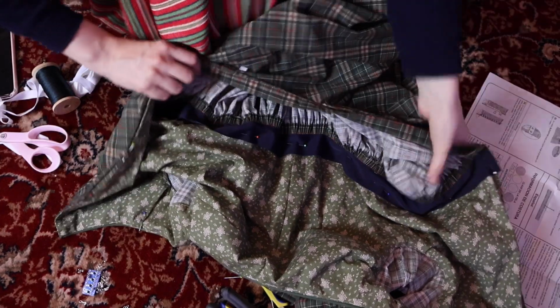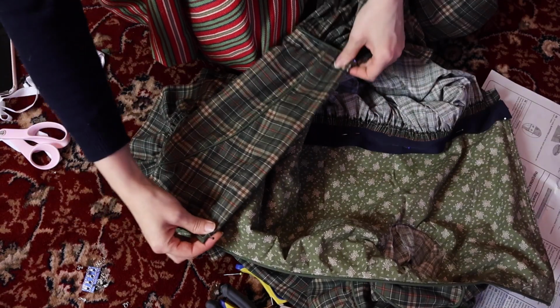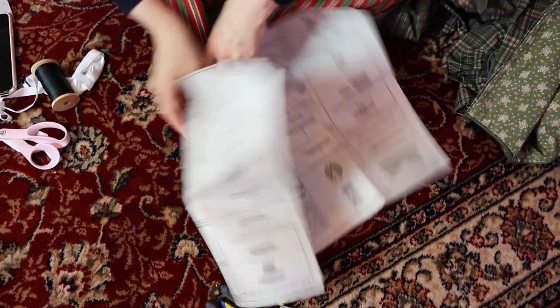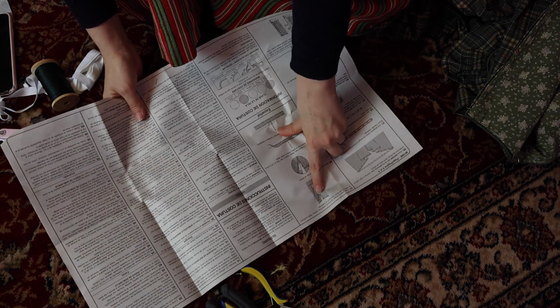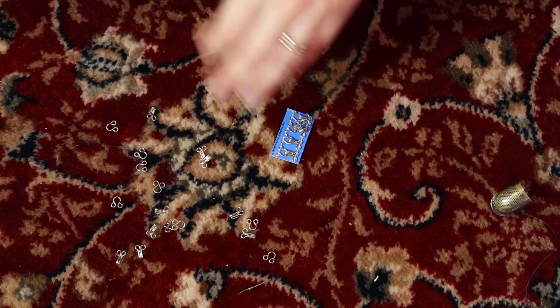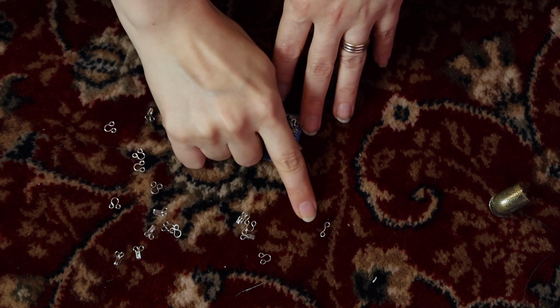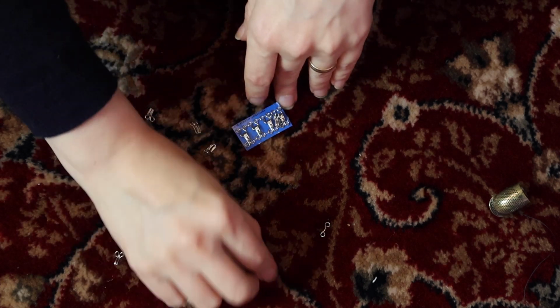At this point, I wanted to add the hooks and bars to be able to try the bodice on before attaching it permanently to the skirt. The pattern instructions call for hooks and bars, but I have never seen small hooks and bars like that for sale in Finland. The only hooks and bars we have are the big and bulky ones that I used for trousers and skirts. However, it wasn't really hard to modify the basic eyes.